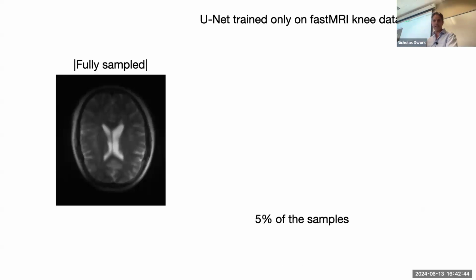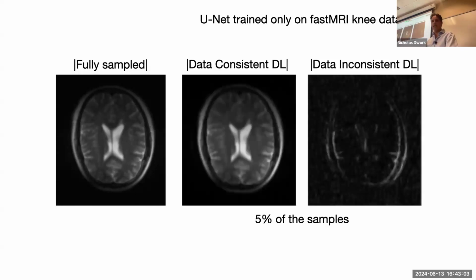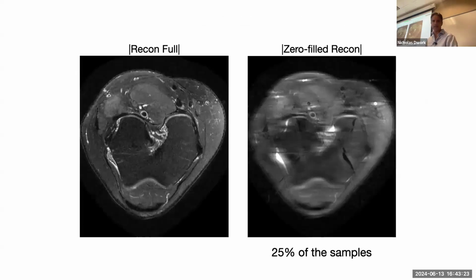Okay, let's look at a different example. Now we're going to look at a brain, okay? The same UNet trained on only knee data. This network has never seen a brain, and we're only going to use 5% of the samples, okay? This is what the data inconsistent deep learning network does. This is what our new data consistent network does. Ta-da, right?